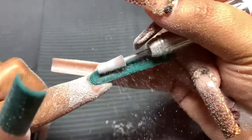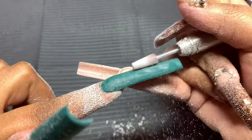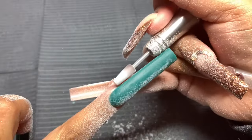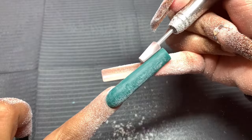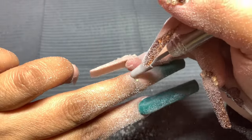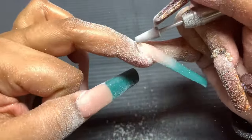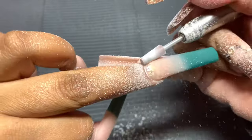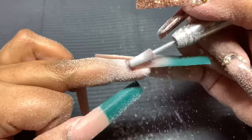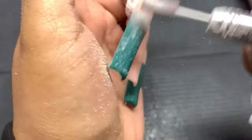But yeah, of course I also like to go around my cuticle area, and I'm gonna go ahead and seal that part because it is very important. If you don't seal that part, it's gonna cause you to have lifting as well. So you want to make sure you remove that and make sure that that cuticle is nice and sealed. And I also do take it along the sidewalls just to kind of snatch up that area and make sure the sidewalls are nice and straight. And I don't know, you guys, that just really helps me out.